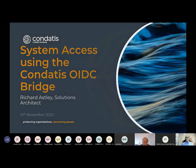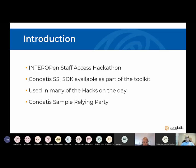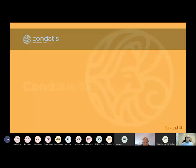So we came along to the INTEROPen Staff Access Hackathon, and we brought along a Condatis SSI SDK and made it available as part of the toolkit. So it ended up being used by many of the hacks on the day. And we brought along a sample Relying party, which I'll show you a video demonstration of. And we also did a little bit of work with EMIS during the hack as well, and they used it to grant system access to their NHSX system.